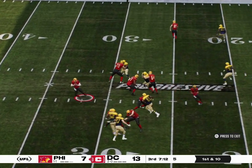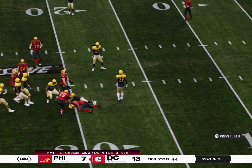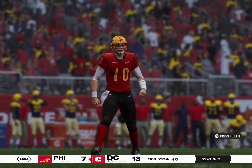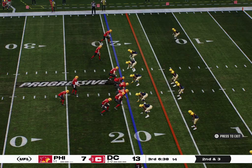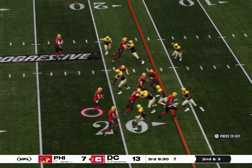Off the play fake, he'll throw. He'll dump this one off to his running back, complete. And he gets this forward to the 19. I call this quarterback's best friend. Some call it a safety valve, some call it automatic, but it's sure nice as a quarterback when you got a trusty running back over the middle of the field that you can depend on.